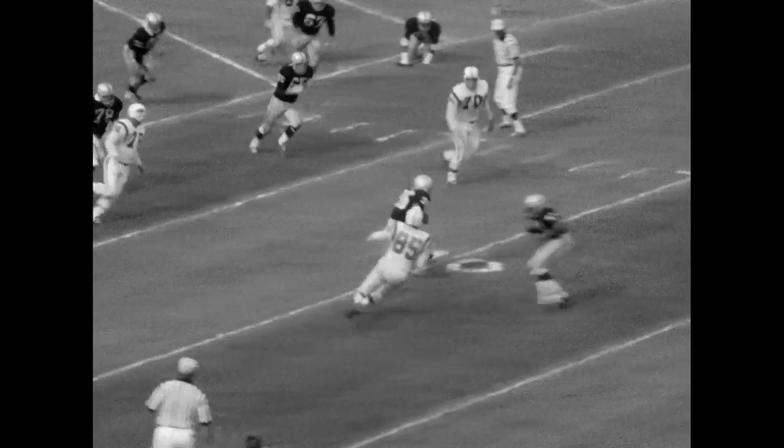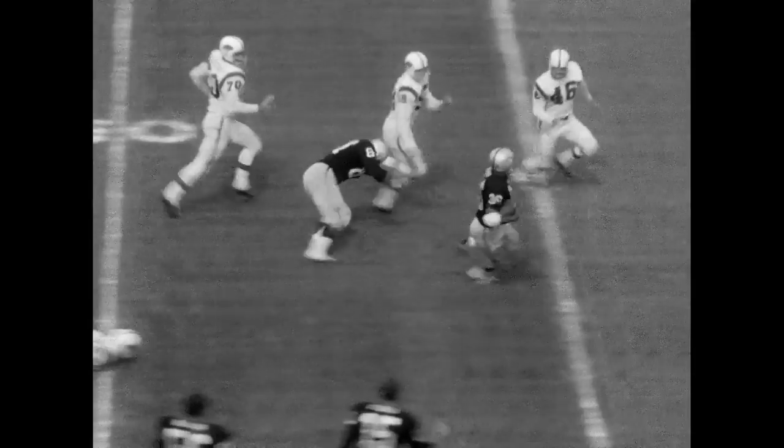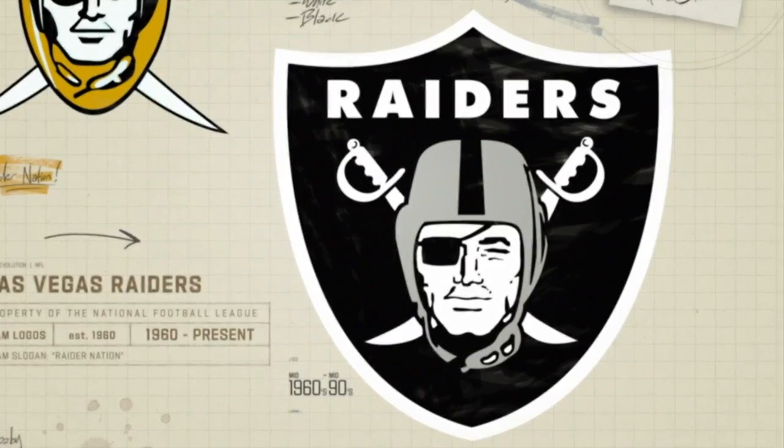They took that pirate or raider and made him this symbol of intimidation. There was a problem. It didn't really stick out on their headgear. See how helmets impacted logo design? So the next season they simplified it and colored the shield black.